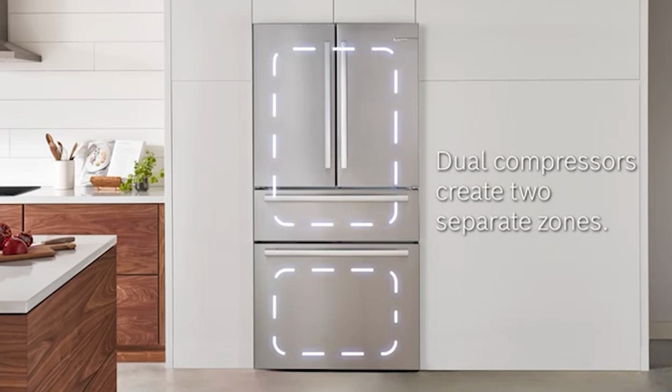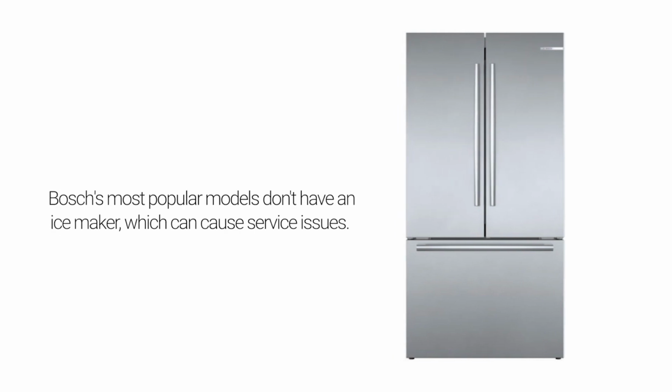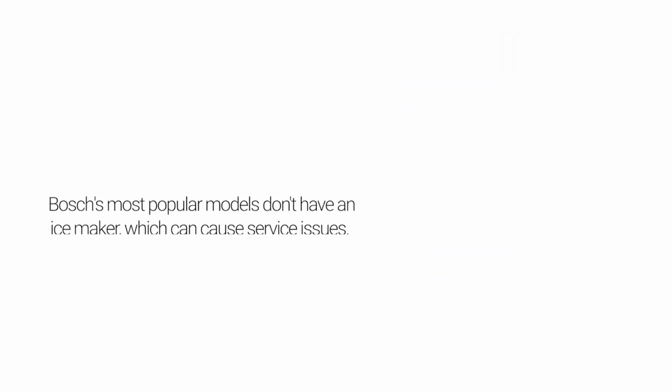Bosch was surprising at number 5 on this list. They've only been manufacturing their refrigerators for 3 years and have a surprising amount of features. Bosch is the only freestanding French door with 2 compressors. Most other brands have 2 evaporators and 1 compressor. The most popular models do not have an ice dispenser, so many of these service issues do not apply.